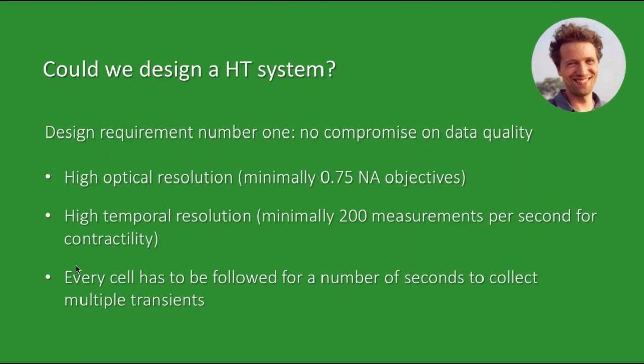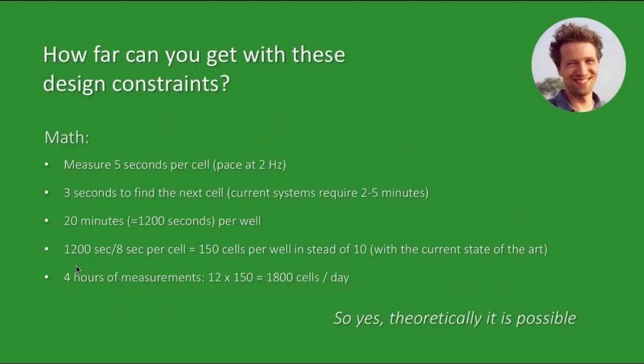You also need high temporal resolution. If you're below 200 frames per second, you're going to miss the peak of the contractions of mouse or rat myocytes if you're at 37 degrees. For calcium, you need to go even higher. So calcium imaging is actually difficult. And the last problem is every cell has to be followed for a number of seconds. So you have enough transients to know whether it's a regularly beating cell, or in case you're interested in arrhythmias, whether there's an arrhythmic event. So all these things conspire against each other.